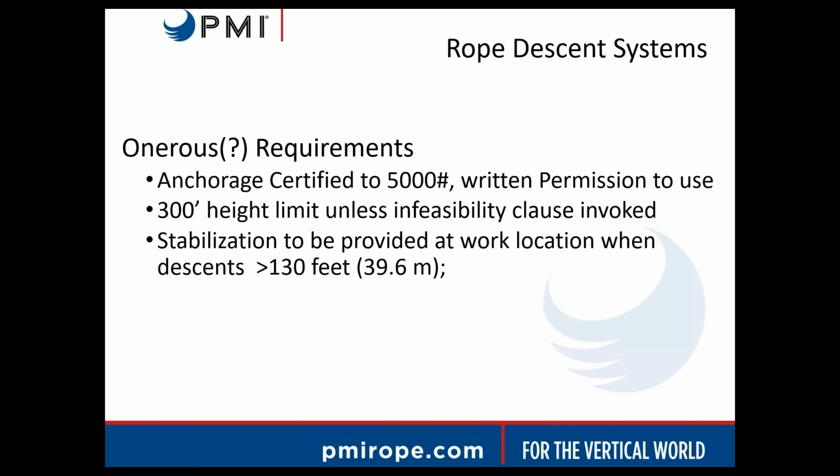And then the requirement for stabilization at work locations where descents exceed 130 feet. Intermittent stabilization is a system used with powered platforms where they basically use suction cups or some other method to keep the swing stage from swinging as you get really long lengths, and that intermittent stabilization can be removed as you go back up. But when you're in a rope descent system, there's really no way to remove those intermittent stabilization points.